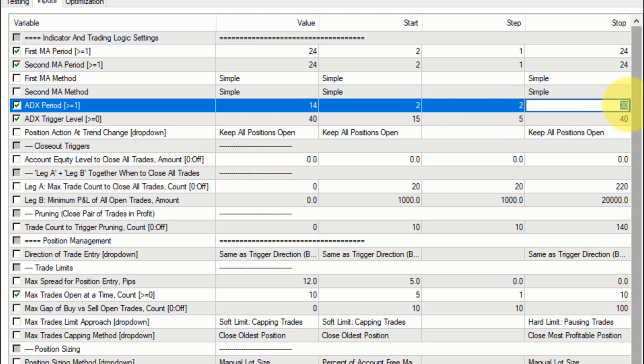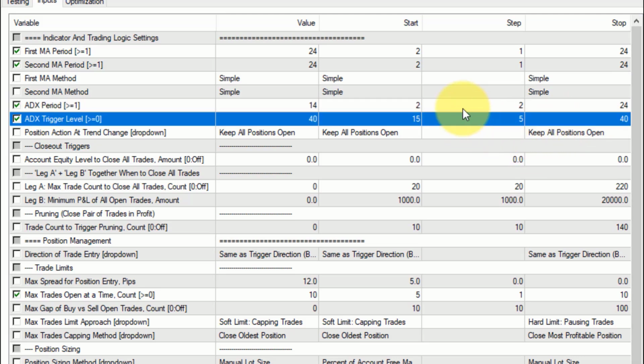So can you see what I'm doing? I'm trying to set the settings the way I anticipate that I would be using them if I was trading live. Those are the kind of settings that I anticipate, because optimized settings sometimes come up with unrealistic settings for you.